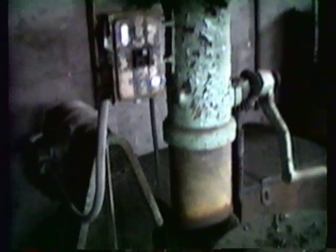Here's an antique drill press. And that still works. It's got a little problem with the belt though. And here we have the boiler repair shop boss's office. Yep, that's a typical UI company boss's office.